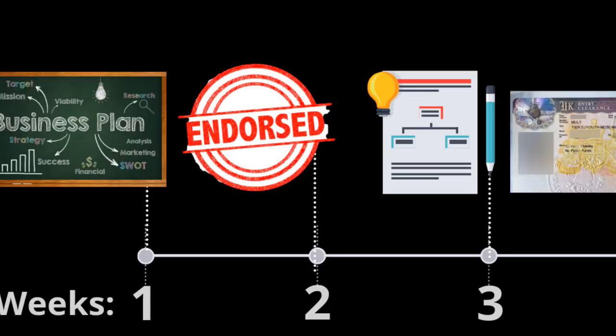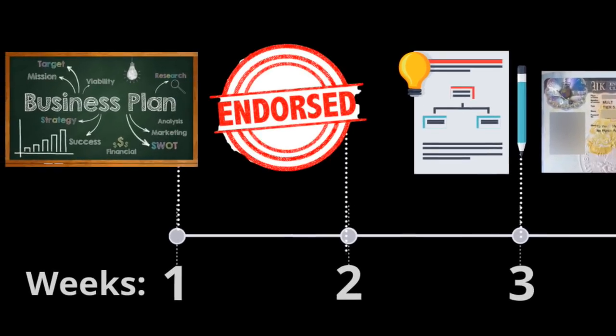So being endorsed, how long does it take? Really, you could be endorsed within a matter of a week, potentially, depending on where you are with your business plan and your idea, and depending on whether you're applying for a startup visa or innovator visa. But the time frame can be pretty short, and then you'll get your endorsement letter.